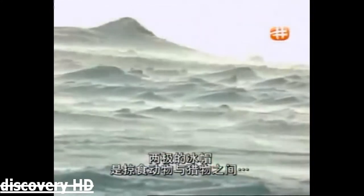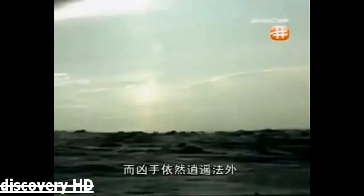To survive in the cold, hunters must adapt. The polar ice cap is a stark setting for life and death struggles between predator and prey. This desolate Arctic landscape is spattered with blood. It's the scene of an attack. And somewhere out there, the assailant is still on the loose.